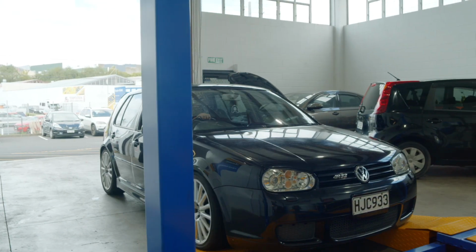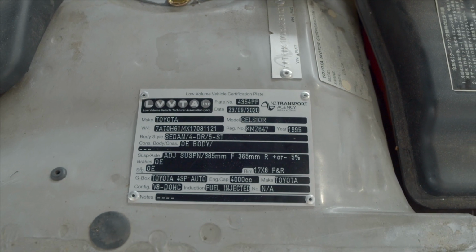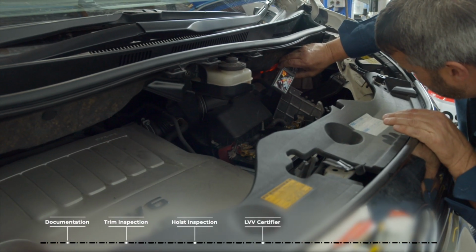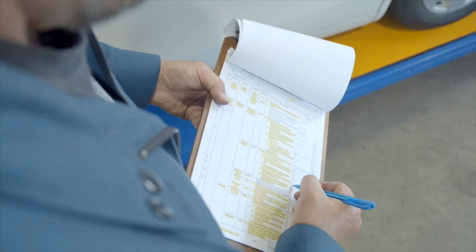If your vehicle has been modified beyond the manufacturer's specifications, this will require a low volume certificate, an LVV cert. This is an inspection carried out by an independent certifier appointed by the Low Volume Technical Association. This will only be passed if the modifications meet the NZTA LVVTA requirements.